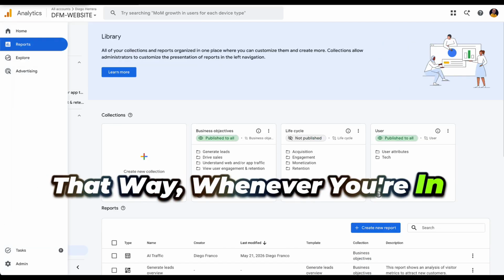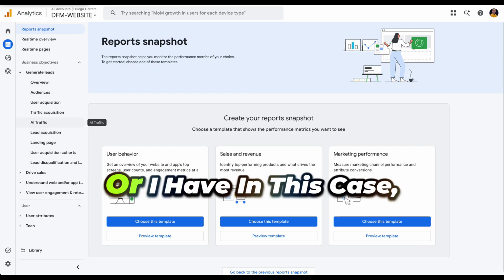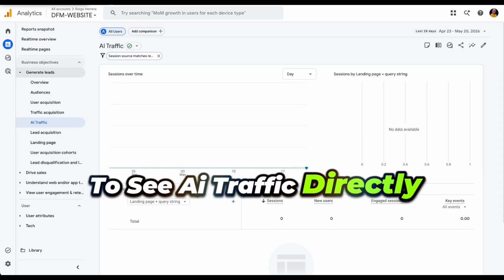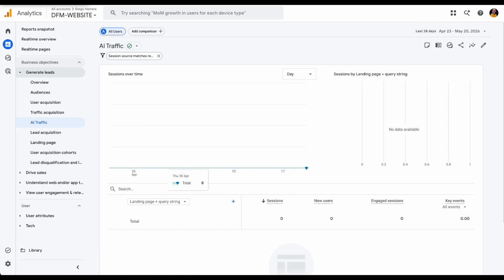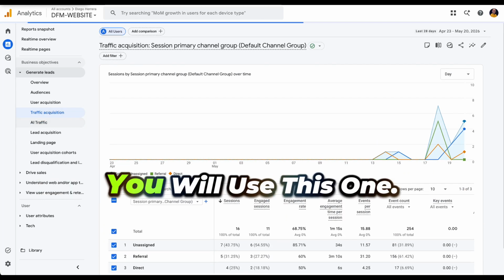That way, whenever you're in the reports tab, you come here to generate leads. That's where I put it. And you see, now you have, or I have in this case, the AI traffic report. It means that whenever I want to see AI traffic directly and only to show me the landing pages that are driving the AI traffic, it's going to be showing up here. Now, up here in traffic acquisition, you will still see everything, right? Okay, but then if you want to isolate it, you will use this one.